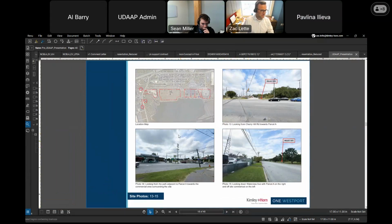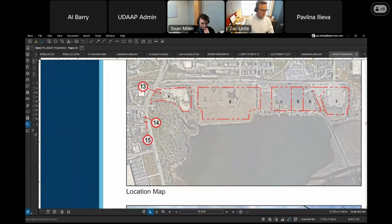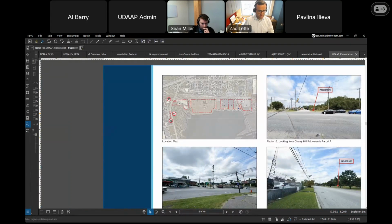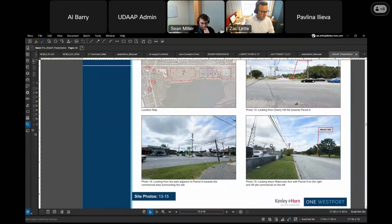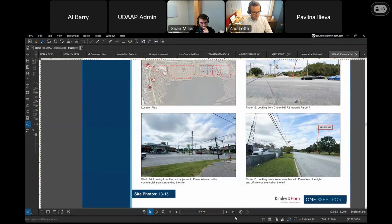And then the final series of photos here, this is the intersection of what will be Clement on the backside looking back at parcel A in photo 13. So this is the project site here to the right. And then just some character photos from Waterview Avenue. This is an existing BP station and some associated retail there. And then taking a look back west towards the site, this is Waterview Park off to the right along Waterview Avenue.